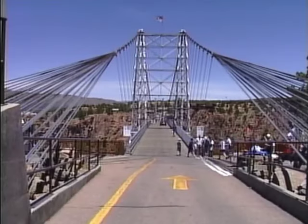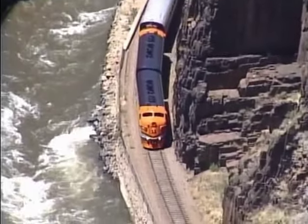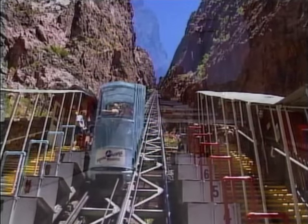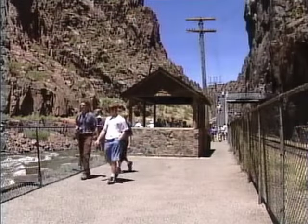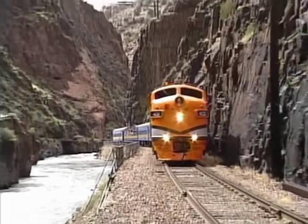After you've ridden the Royal Gorge train, you'll want to visit the Royal Gorge Park and the famous suspension bridge. You can photograph the train from the bridge or ride the incline railway down for close-up views of the river as well as the train. The Canyon City and Royal Gorge is a class act, a train that you don't want to miss.